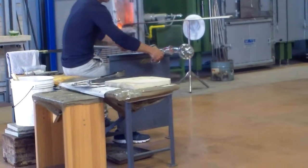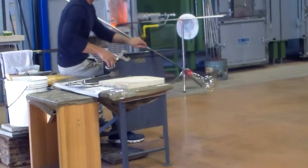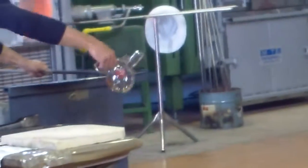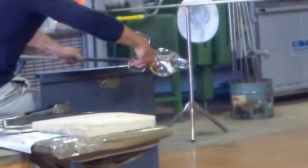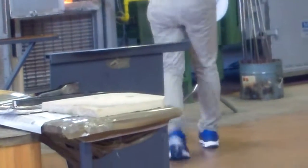They're making glass stuff, because that's the big thing in Venice, they make things out of glass. And it was really neat. I probably wasn't saying anything. I think I was pretty speechless watching how he could make these beautiful things in a few minutes right before my eyes.